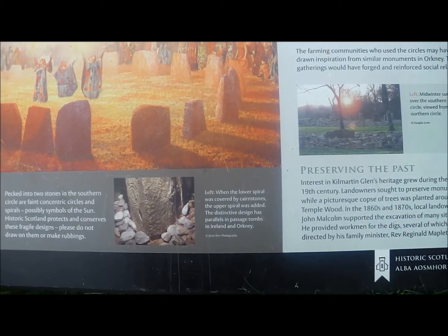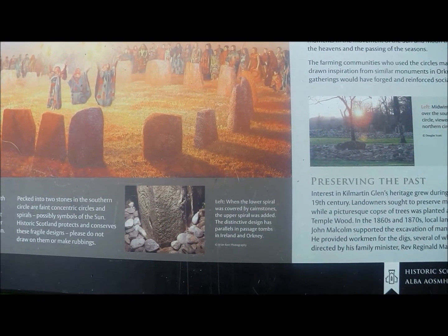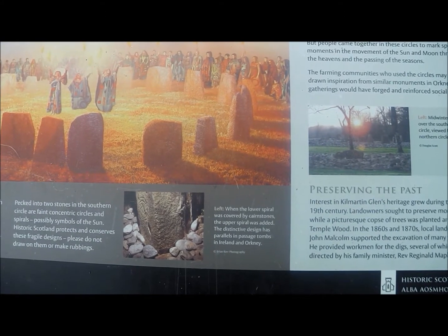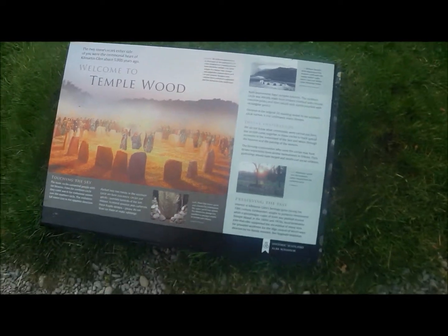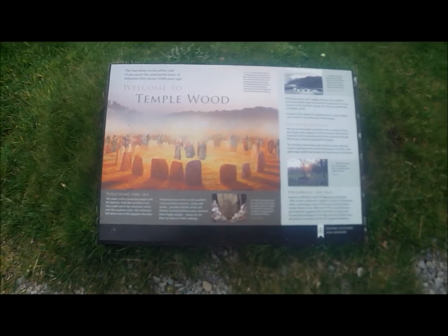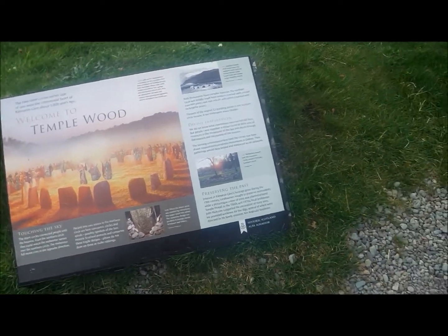When the lower spiral was covered by cairn stones, the upper spiral was added. The distinctive design has parallels in passage tombs in Ireland and Orkney. There you go, eh? So, our ancient ancestors 5,000 years ago maybe either came from Ireland or Orkney.